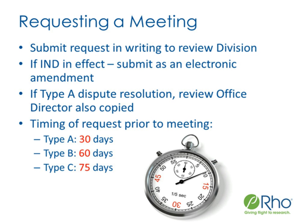For Type A meetings, the request is sent approximately 30 days prior to the meeting. For Type B meetings, the request is actually sent approximately 60 days before the meeting. And for Type C meetings, the request should be sent approximately 75 days prior to the planned meeting date.